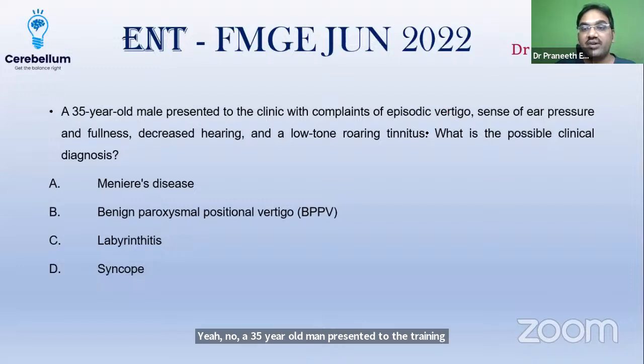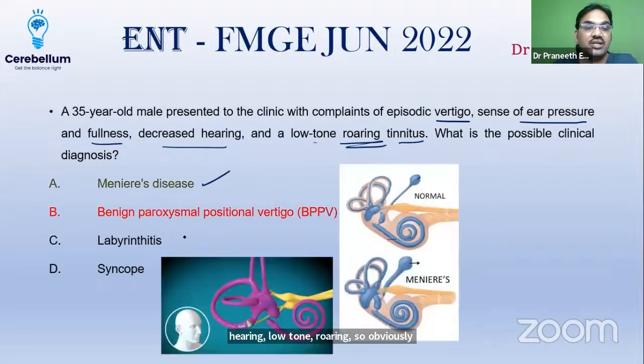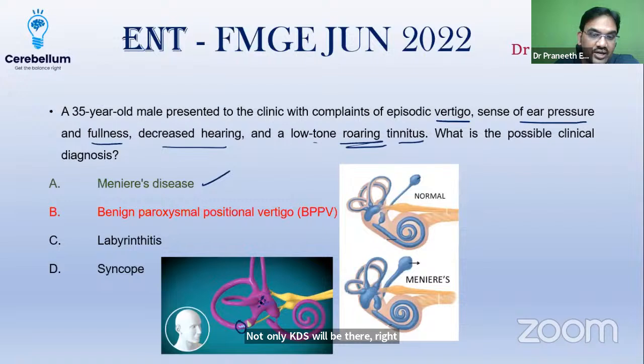Clear? Now, a 35-year-old male presented to the clinic with complaints of episodic vertigo. See, the patient is having vertigo, ear pressure fullness, and decreased hearing, low tone roaring tinnitus. So, obviously, as in BPPV, there won't be hearing loss. Only giddiness will be there, right? In BPPV, the otoconia get dislodged, and the otoconia are supposed to stay in the utricle and saccule. But they somehow get dislodged, and they enter into the semicircular canal. And they will be continuously disturbing this crista here. And labyrinthitis, entire inner ear gets infected. So syncope is a central thing, okay? Not peripheral.